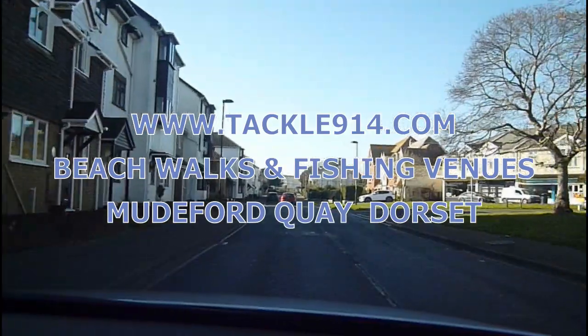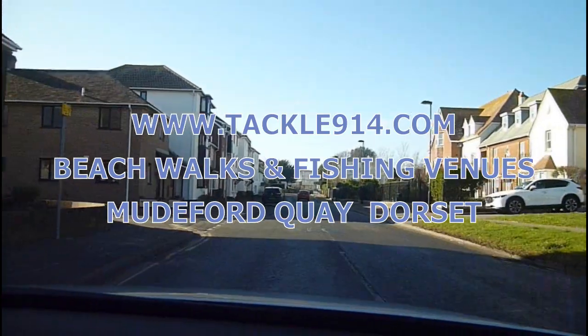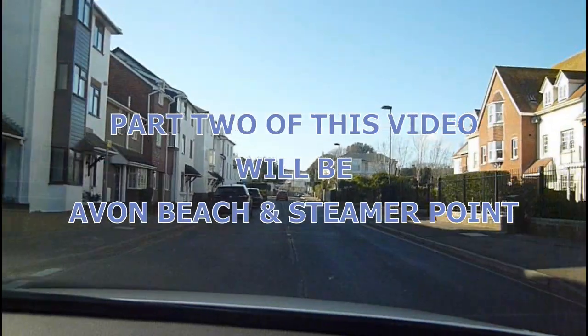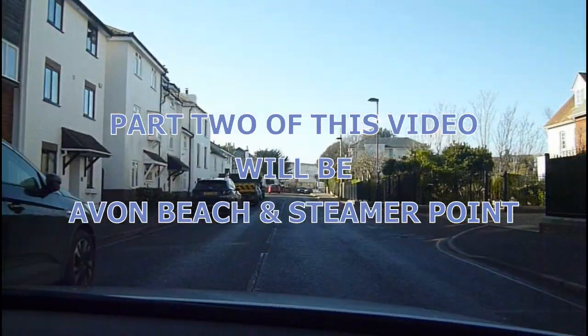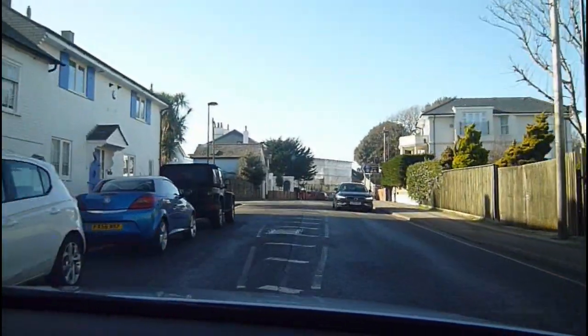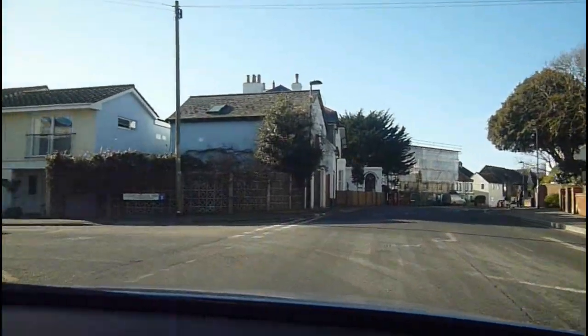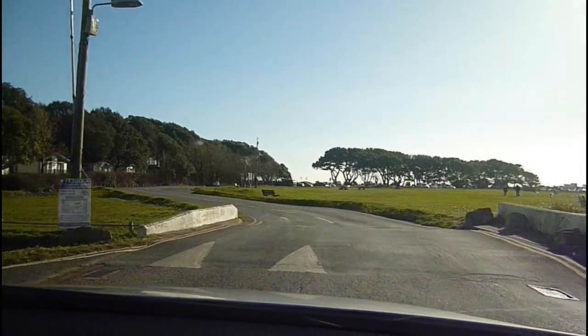Right, today we're having a little look at a few fishing marks along the coast here. Going down to have a look at Mudeford Quay. And Mudeford Quay itself is not really that much of a mark for beach casting anglers as such. It's more of a sport sea fishing.